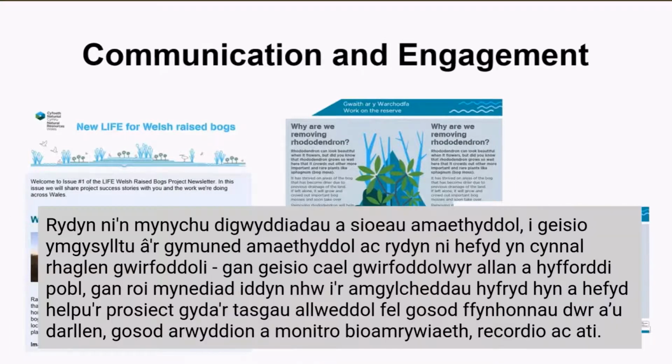We attend events and agricultural shows to try and engage with the agricultural community. And we also run a volunteering program. So trying to get volunteers out, training people up, giving them access to these lovely environments, and also helping the project with key tasks like installing dip wells, reading dip wells, installing signage, biodiversity monitoring, recording, and so on.